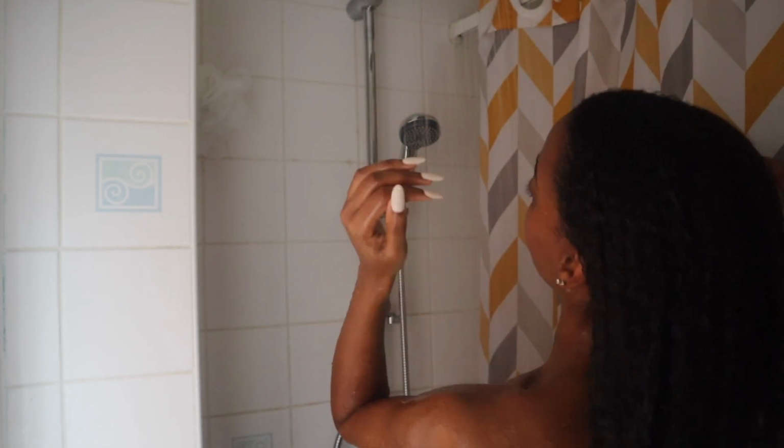So to start off with, I am going in with my hair care routine. I have very high porosity hair, and my hair can get really, really dry during this time of year, so I have to put in extra work to keep it hydrated.